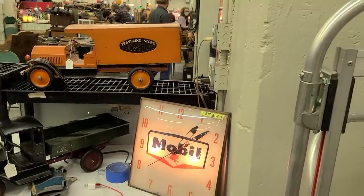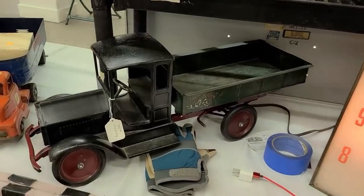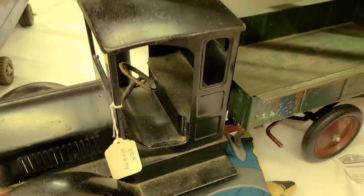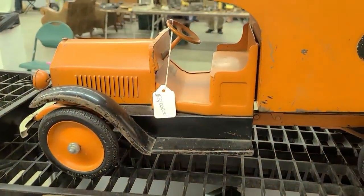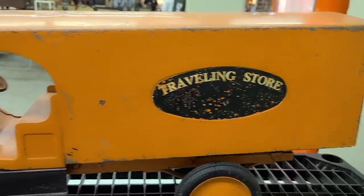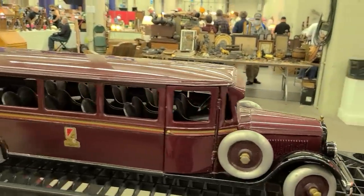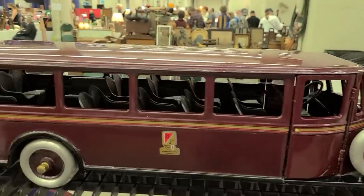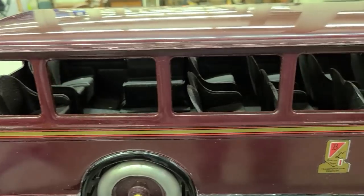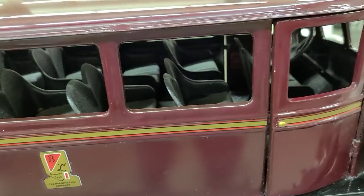This is the kind of booths I like. Tin toys. Look at this truck down here. $850, but it's beautiful. $2,000 for this one. Oh, I hate to think of what the one next to this is going to look like. I guess you have to ask the price on this one. You can't afford it. That is really detailed inside. They don't have benches, they have individual chairs. That's pretty fancy back then.